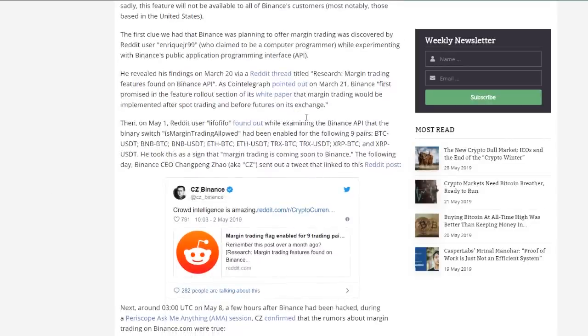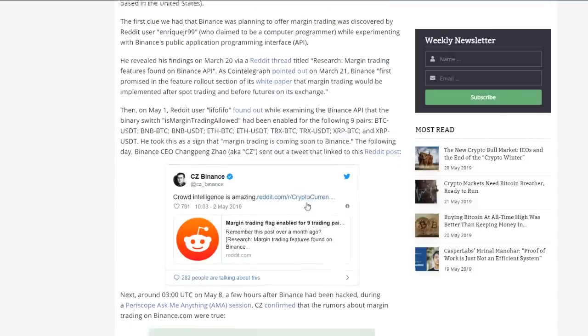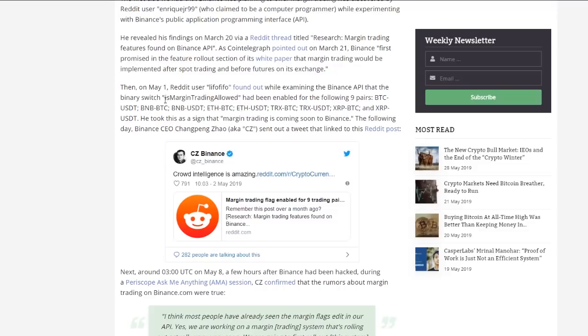Anyway, like I said, I'm not going to get into a whole bunch of this, but basically what happened is that a fellow on Reddit went into the API of Binance and found a snippet of code that was "is margin trading allowed," and it had been enabled for 9 pairs: Bitcoin over USDT, BNB BTC, BNB USDT, blah blah blah. You can read. He took this as a sign that margin trading is coming soon to Binance. The following day, Binance CEO Changpeng Zhao sent out a tweet link to the Reddit post.